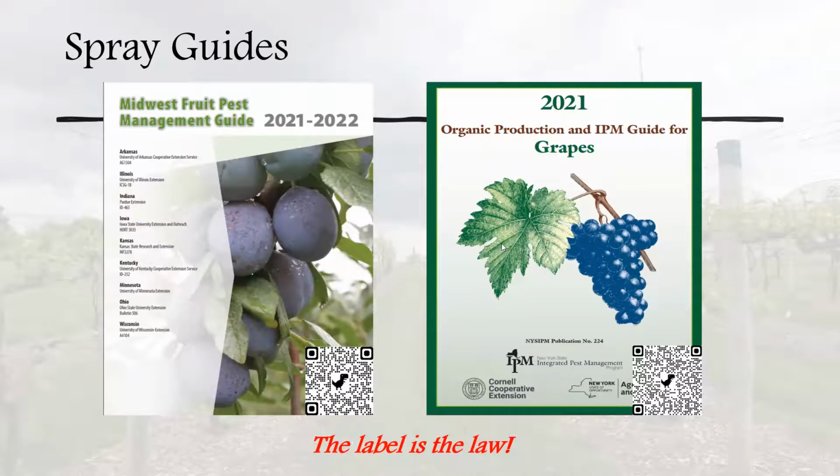And I also wanted to show the new 2021 Organic Production IPM Guide for Grapes out of Cornell. So this came out a little while ago. I think the most recent version before this is 2016. So folks interested, it is available now, the most current version.